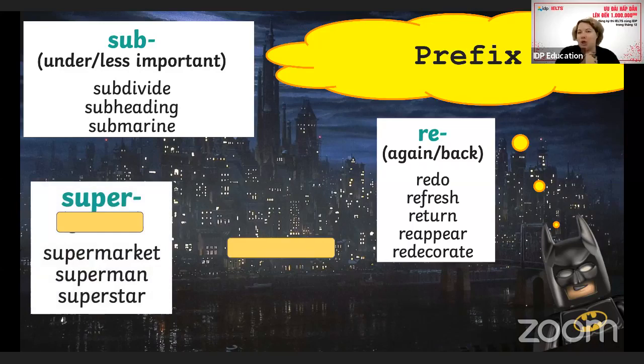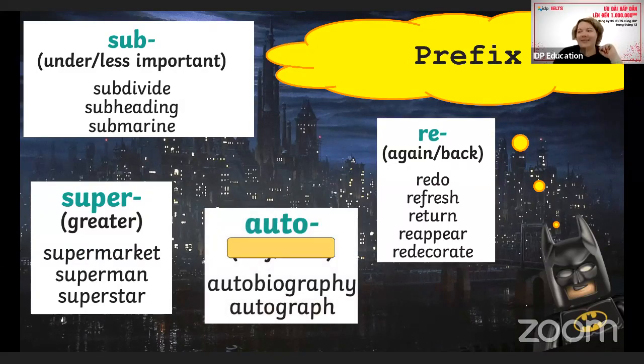Let's try one more. Super. Supermarket. Superman. Superstar. What is super? Big. Yes, you're right. It's great. High quality. Yeah, in a positive way. So it's greater. Supermarket, it's like a greater market. Superman, it's a greater man. Powerful. Superstar. Good.